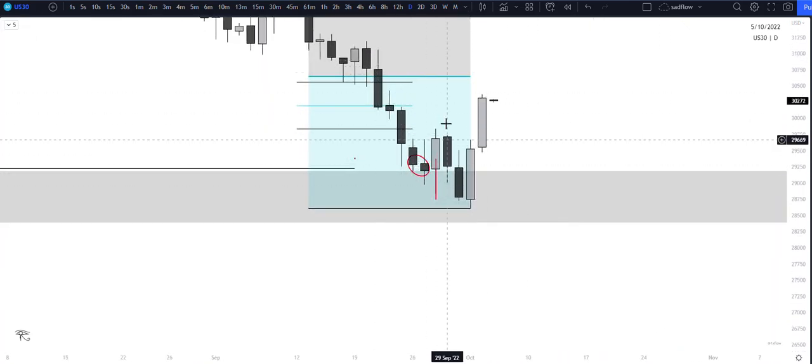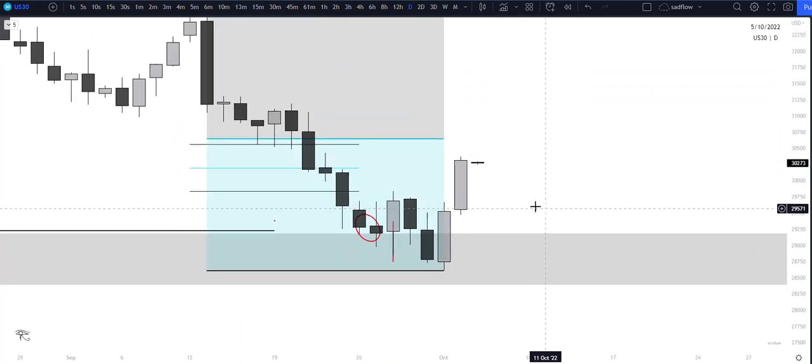Within these areas right here, what were we doing the entire time? Down, down, down, down, down, right? So when it gets easy to retail and they're just saying, hey, we've been going down for the past week, we broke these lows, let's just continue down from here. So again, what do they do? They short.